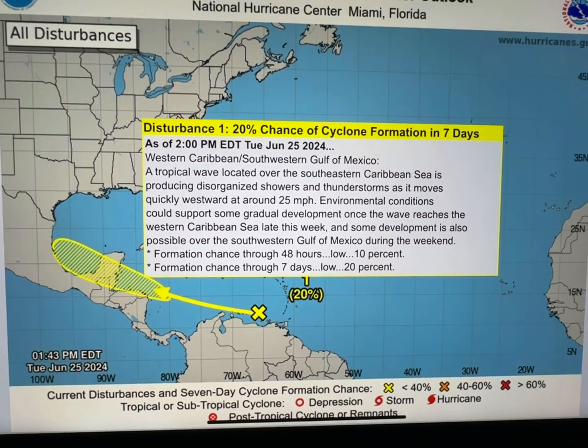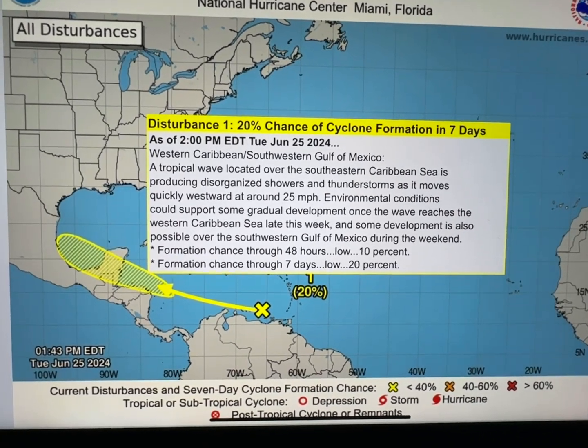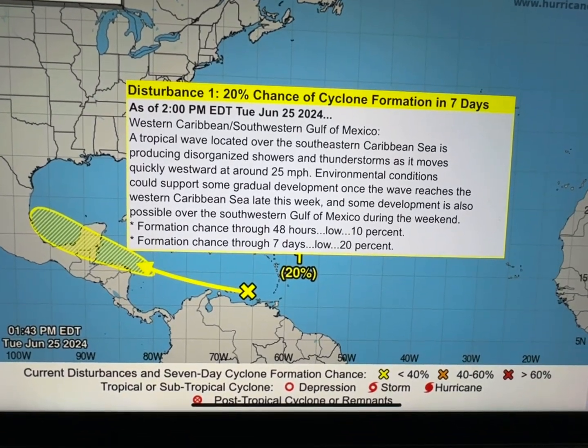So let's see the tropics. So we still have this area. It's now an invest here. So it says disturbance 1, but I heard that it's now an invest.